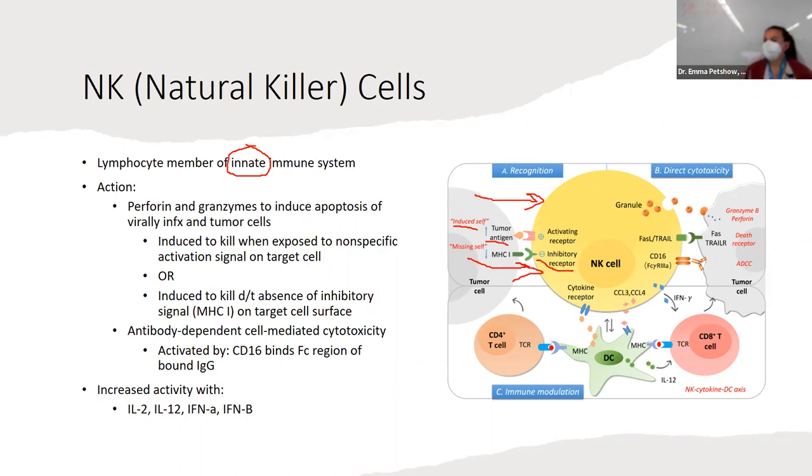So big pieces with natural killer cells: they induce apoptosis, are part of the innate immune system, but can respond to adaptive immune signals and are increased with interleukin 2, 12, and interferon alpha and beta. And we're going to talk about what that means a little bit further. We go based on cell type first. We have a stepwise process to get through this stuff.